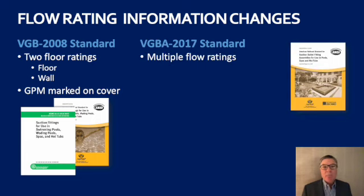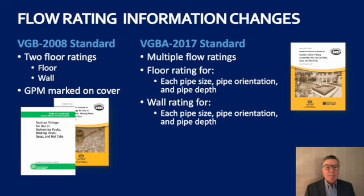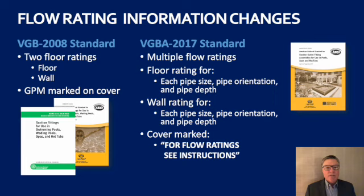Under the new standard, we have multiple flow ratings. Lots of flow ratings. The way that's handled is we now have a set of flow ratings for the floor, and that's based on each pipe size, each pipe orientation, and pipe depth. The same applies for the wall: each pipe size, pipe orientation, and pipe depth. It's the same fitting, just turned up on the wall. And now, because we have all these flow rates, instead of putting a laundry list of flow rates, you're going to see 4 flow rating C instructions. So that's how it was handled because of all the new flow rates.